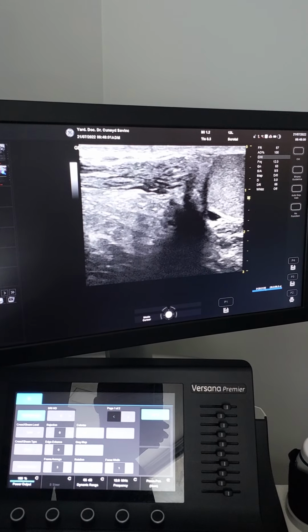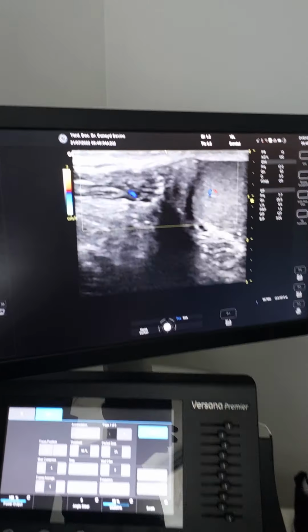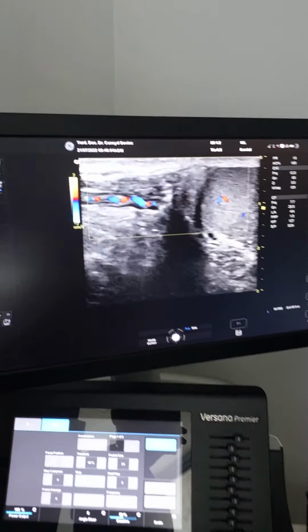When I look with color Doppler, you see the arterial pulsation. The blood is entering into the testis. We can see blood in the testis normally. And this is a normal anatomy, normal patient. We don't see any veins. We see only the pulsation of the artery, and now we see the vas deferens. And the vas deferens, ductus deferens, spermatic channel, it has also its own arteries and veins. So there is no vein now.